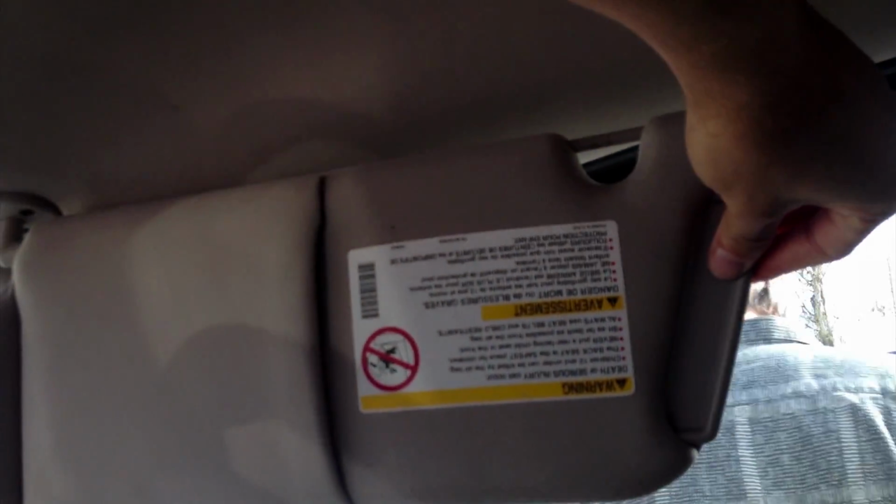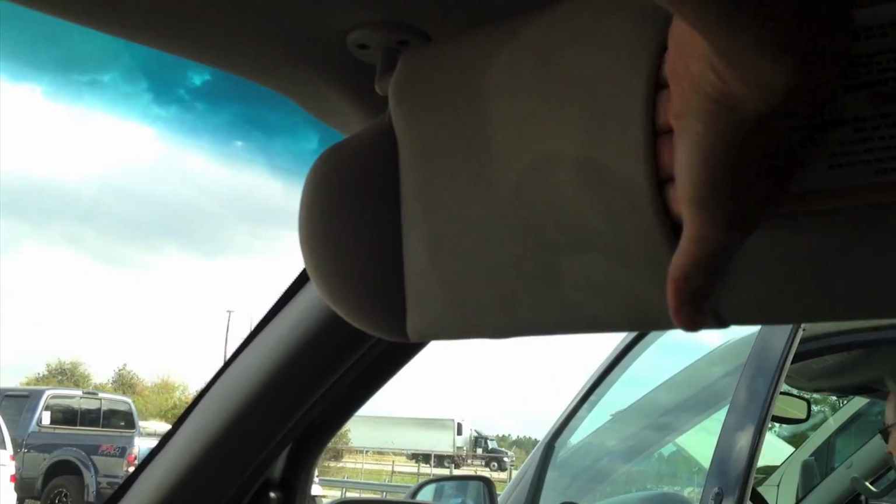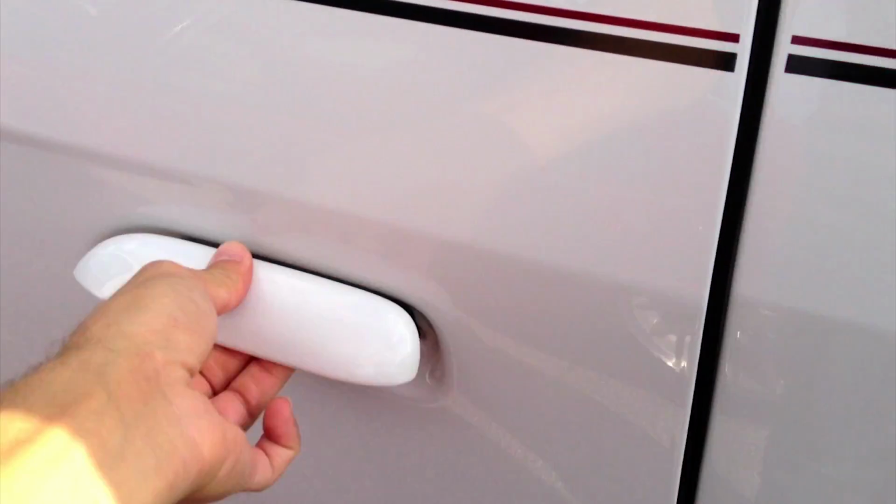It does have a slide out shade, so this will come to use once you slide open the sun visor and slide this little flap right there. Has a little sleep. Driver's side. No vanity light either. It's a little squeaky. We'll leave it there.